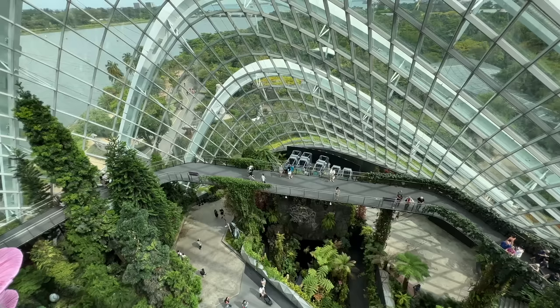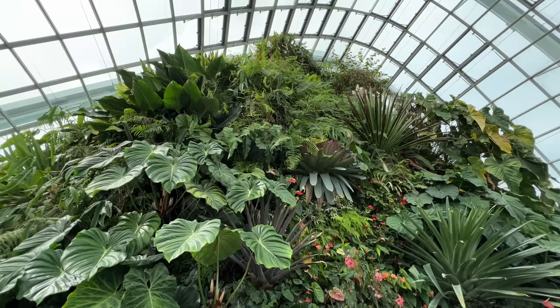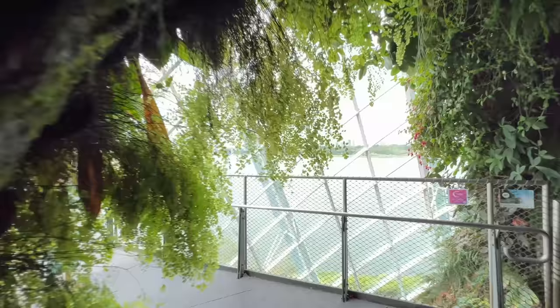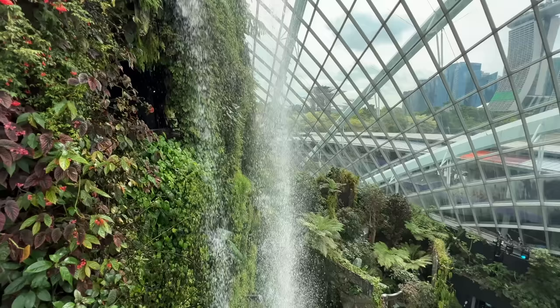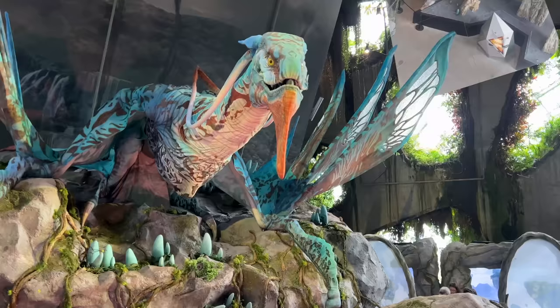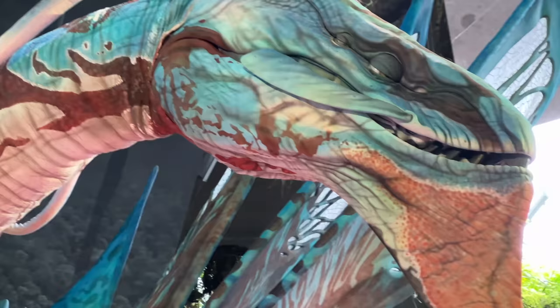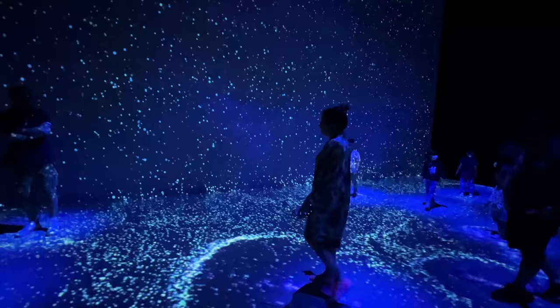I mean, look at this view looking down. Now for the best view, as I mentioned previously, the waterfall view. And on the way out, you go through this exhibit where you see these stars on the ground and they spread like the Milky Way as you walk on them. And the kids love it.